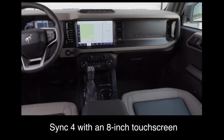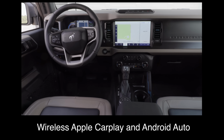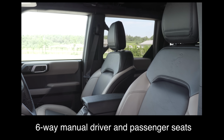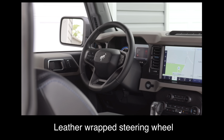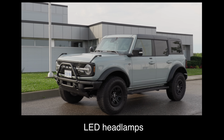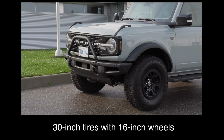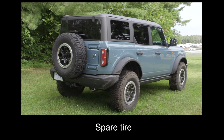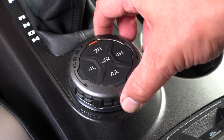Sync 4 with an 8-inch touchscreen, wireless Apple CarPlay and Android Auto, cloth seats, 6-way manual driver and passenger seats, leather-wrapped steering wheel, remote keyless entry with push-button start, LED headlamps, 30-inch tires with 16-inch wheels, a spare tire, and terrain management system with 5 G.O.A.T modes. We've got these G.O.A.T modes, go over any terrain modes.